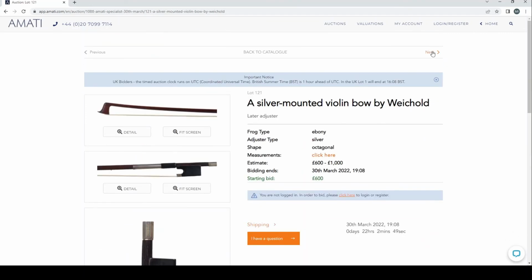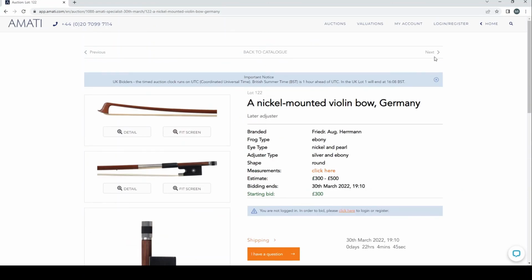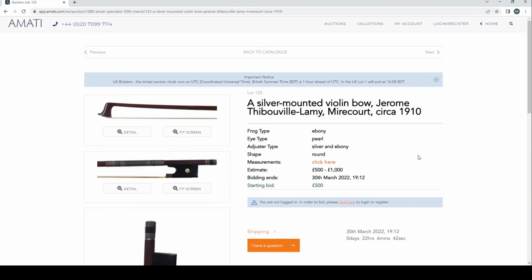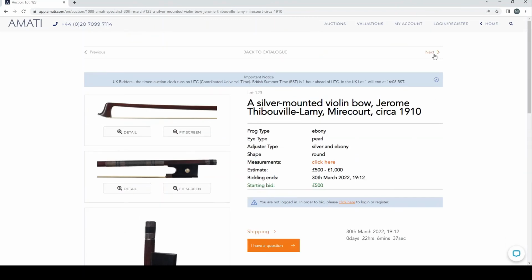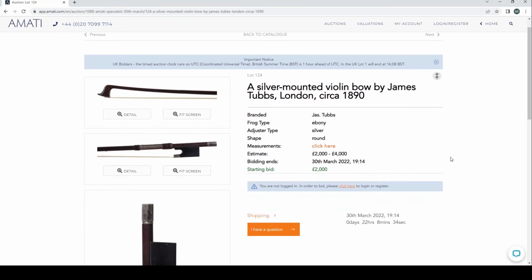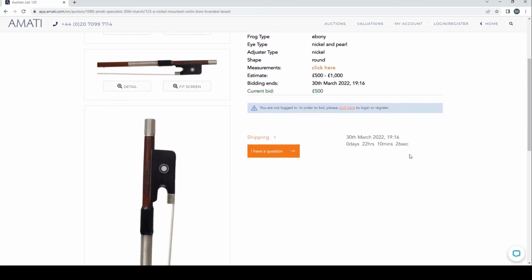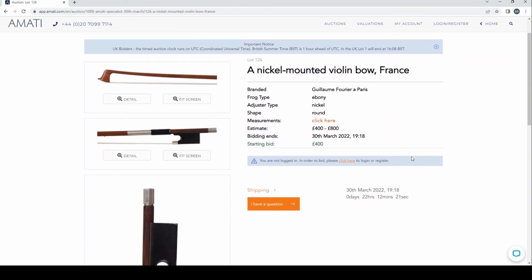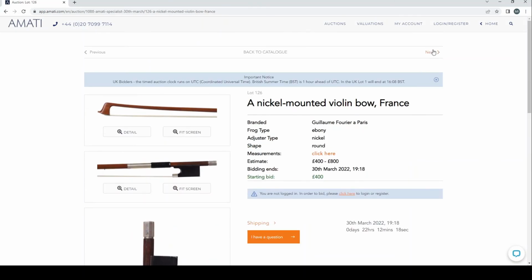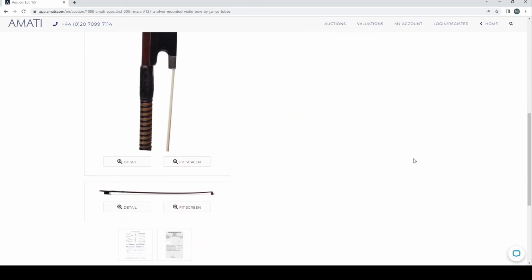No bids so far. Nickel mounted violin bow, Germany. Silver mounted violin bow, JTL, circa 1910. No bids on that. A silver mounted violin bow by James Tubbs, London, circa 1890. No bids so far. Nickel mounted violin bow branded Leveste. Current bid is £500. Nickel mounted violin bow, France. No bids so far. Silver mounted violin bow by James Tubbs. Current bid is £1,000.